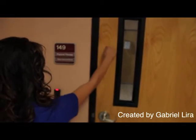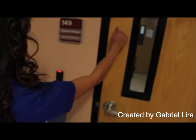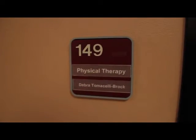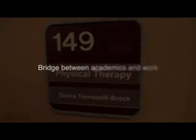The program began in 1990 and admitted its first class in the fall of 1990. 1992 was the first graduating class, and since then, with the exception of 1 year, we've had a graduating class every year.